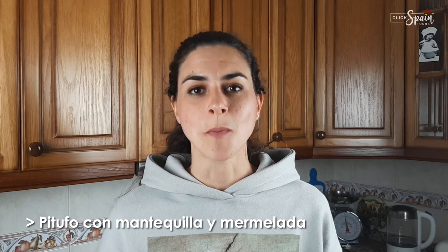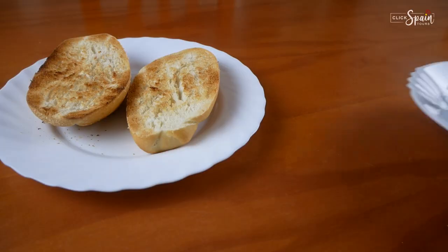A simple breakfast option is your pitufo con mantequilla y mermelada, which is your toasted bread roll with butter and jam, or marmalade.